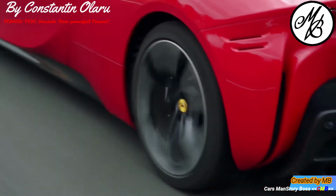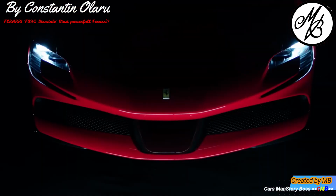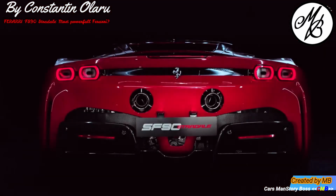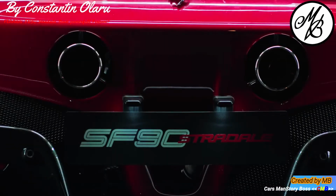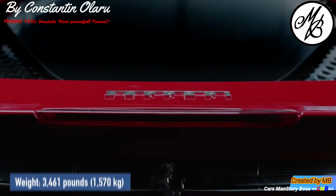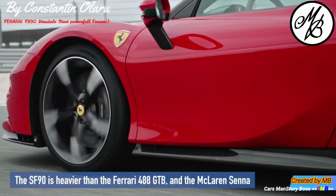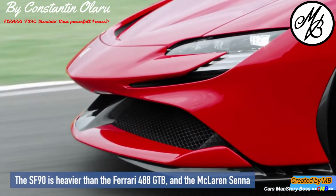Interestingly, in full EV mode, only the front wheels are actually being powered. So this is therefore not only the first plug-in hybrid Ferrari ever, but it's also the first front-wheel drive Ferrari too. Well, occasionally anyway. And being a PHEV that not only has the usual engine and transmission, but also additional electric motors and batteries, the SF90's weight of 3461 pounds or 1570 kilos is very impressive. Ferrari says that the components for the electric part of the powertrain add 595 pounds or 270 kilos. That means it's 220 pounds heavier than a Ferrari 488 GTB or 440 pounds heavier than a McLaren Senna.